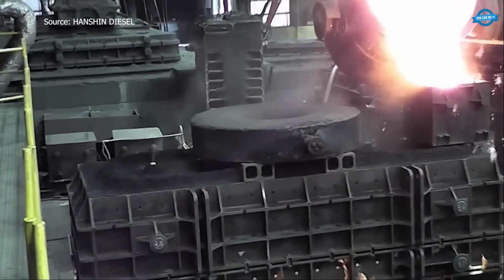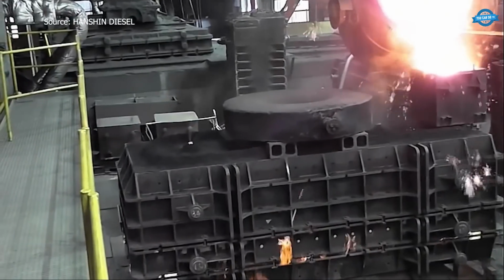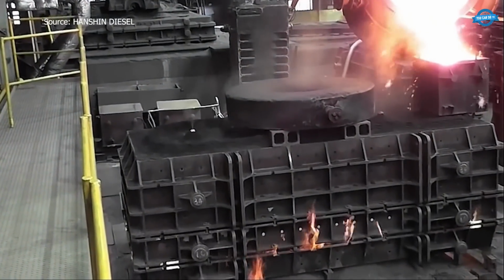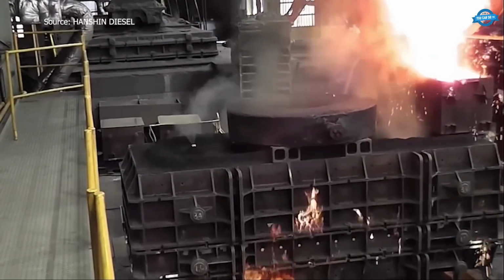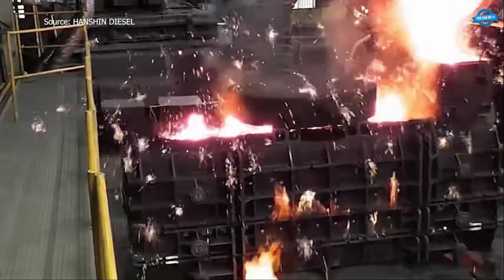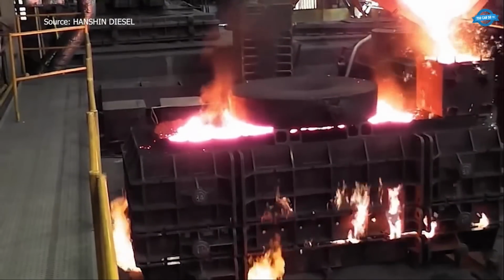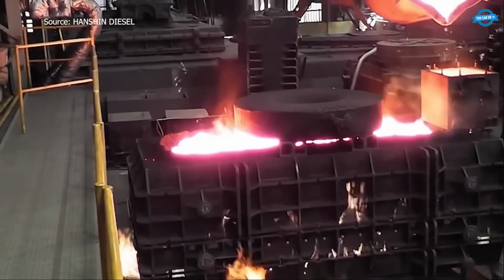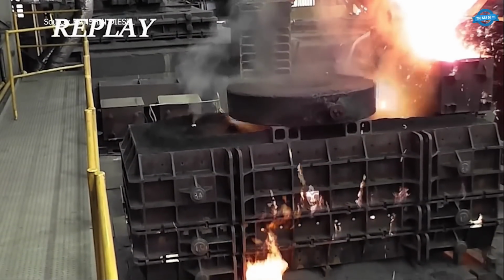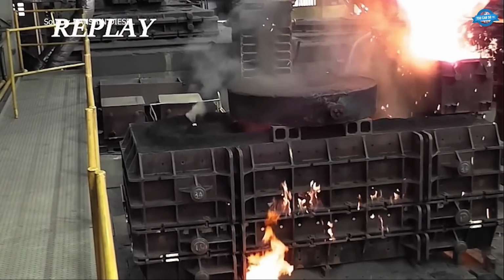Such attention to detail is critical in marine-grade components where failure is not an option. After cooling and solidification, the mold is broken open and the casting removed. At this point, the rough cast part undergoes initial cleaning to remove excess material and sand. High-performance 3D scanners then inspect the geometry, comparing it to the original design with micron-level precision.